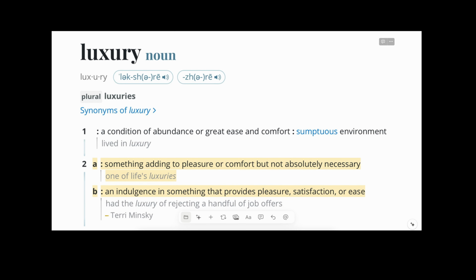So the US definition is very much more focused on the feelings of relaxation, abundance, ease, comfort, pleasure, more immaterial than the UK definition, which is very materially based. And there, I think, is the juxtaposition that most of us fall into when we discuss luxury. One person might be discussing it from one vantage point and the other from the other vantage point, and it seems that there's no meeting in the middle.